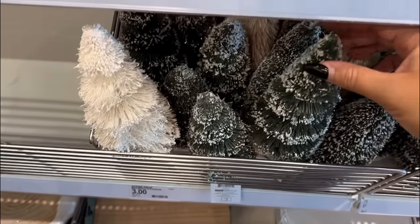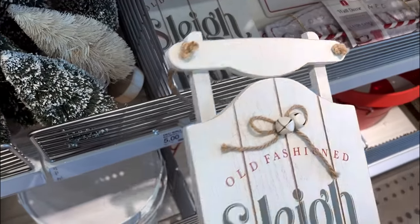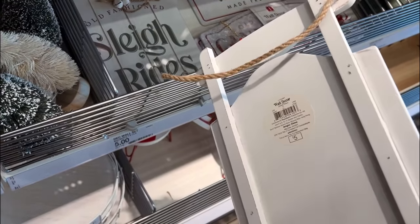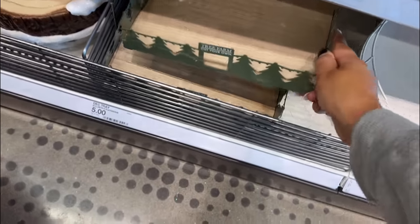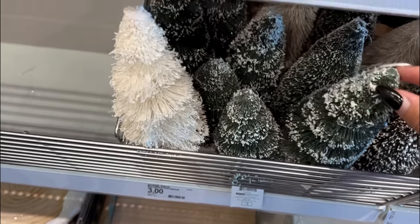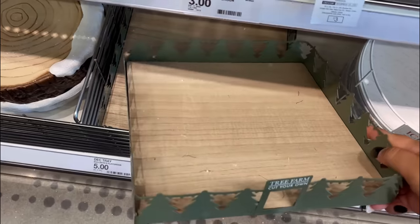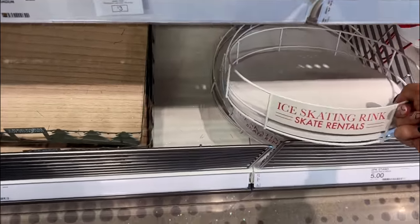There's so much stuff. This sign is so cute. I would put that in the bathroom. Here's a metal one of the Christmas trees. And you could get this and then put a bunch of these or the smaller ones, even the ceramic ones, and create your own little tree farm. That would be a cute decor moment.